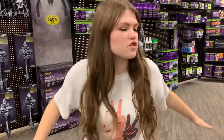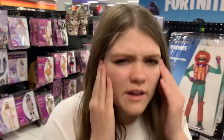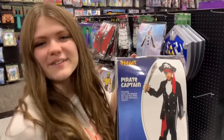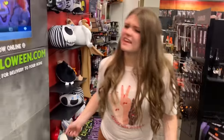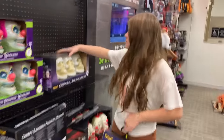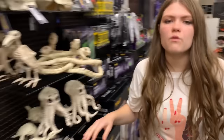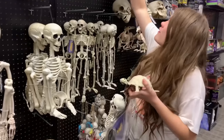Okay, my theme for this year is pirates. I just gotta get pirates. I can't be distracted by anything else. Pirates. Where are the pirates costumes? Found it. Now I gotta find some pirate decorations. Where could they be? This is not pirate anything. Okay, skeletons. There's some skull. No, here's some other stuff. Okay, I think skeletons will go along with my pirate. There's a two-headed skeleton, a turtle skeleton. Oh, I love pirate stuff.